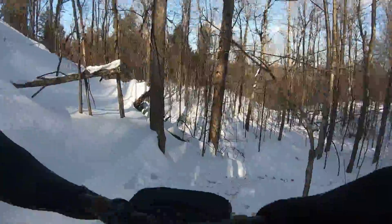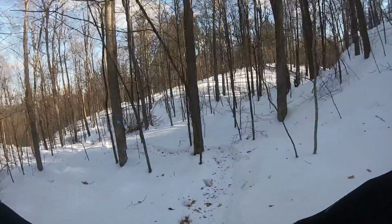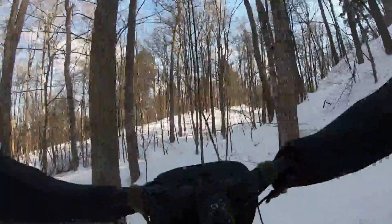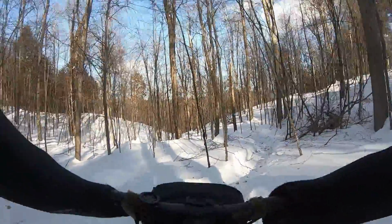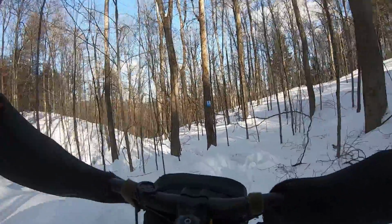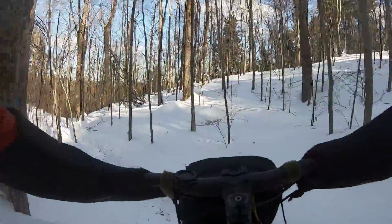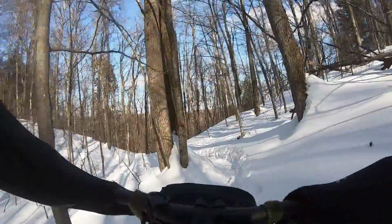But as I'm going down this, it is so steep, and you don't want to fall off the side, or you're really going to face plant. So I had the brakes on and was just kind of sliding the back end of the bike down sections of it. Now this is flatter again. The very first part was the steepest, but it does get a little bit steep again.